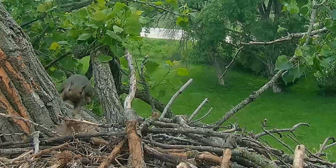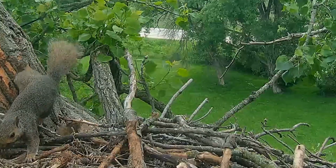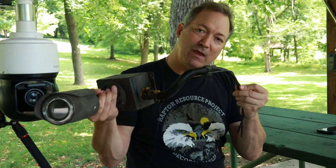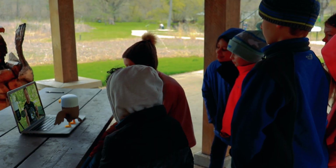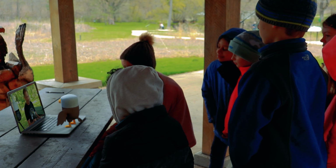What else can happen to a camera? This is an old one that we've taken down, but we've had the case where squirrels, mostly squirrels, will chew on this cable, and if they chew on the cable that's carrying the power or the video, then we're going to have troubles with that camera. So probably the biggest strategy is to have multiple cameras and have a backup.